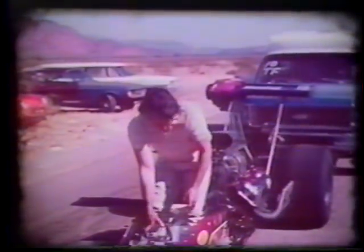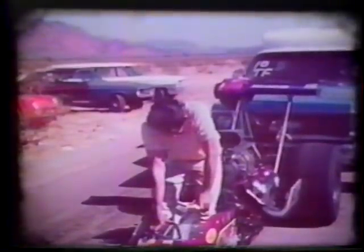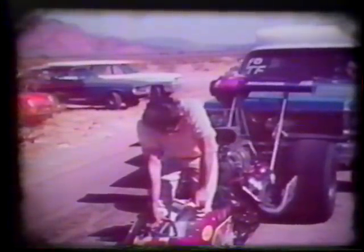The driver is usually one of the last guys to know what kind of an ET he recorded. He might think that he had a dynamite run, and in fact it was a shambles because of a little error that he made. Or he might think that things weren't really too slick, and in fact he set a new record in his class, which is truly the most exciting part. And the crowd enjoys this, but it's really interesting to note that after any type of a run, the last person to know for sure what kind of a run it was is the driver, and they're usually excited one way or the other.